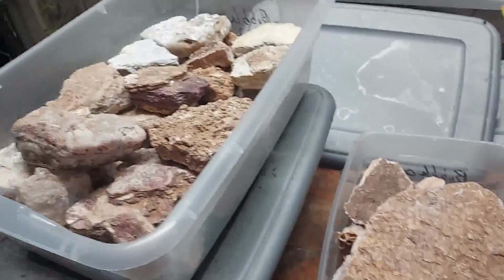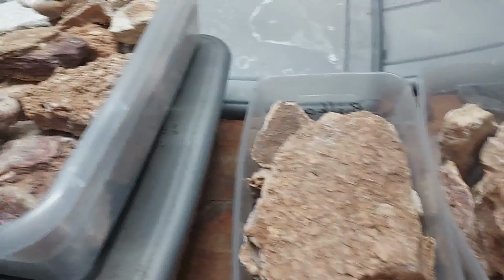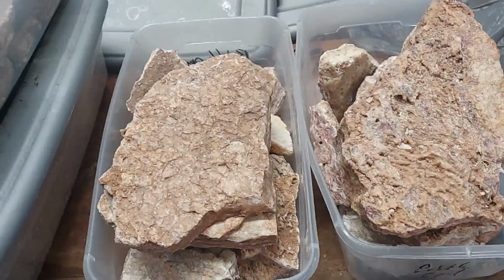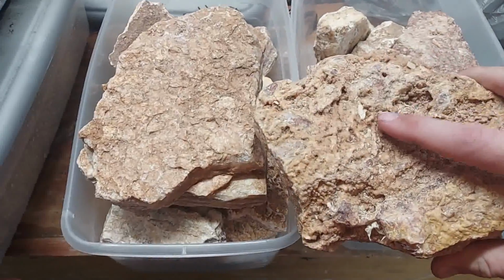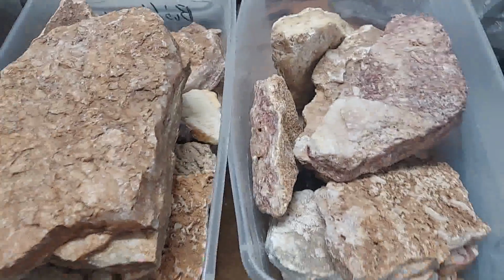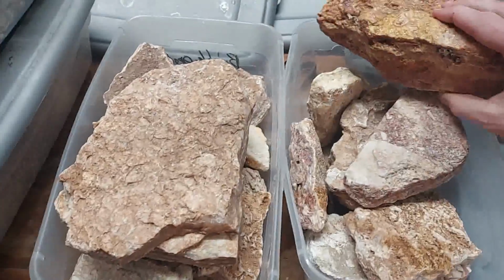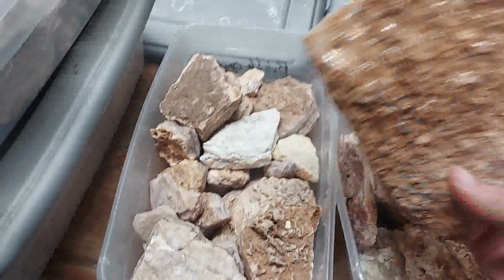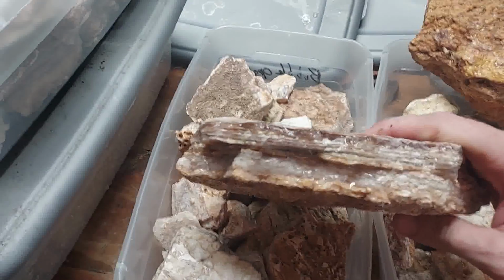Okay, so here is more than half of the material that I brought back. I've got a couple more boxes. You know, I can only get out and show you so much. So this is some really cool material. I love these formations that some of it got. I'm going to do some dunking here. Take a look at some of it wet. Have to rinse Tigger's water bucket out before I'm done.